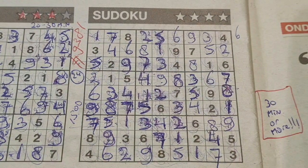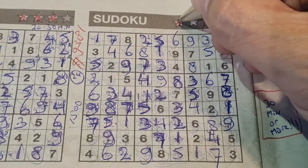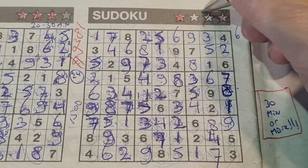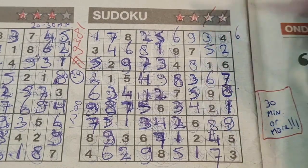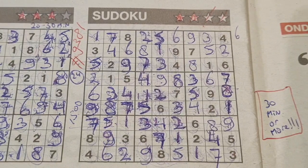And I like this one. Yes, I really do. 4 stars. No, 3 stars. No, let me give this a 1 star. Or maybe 2 stars. And I like this one, yes I really do. Do you think so? Thumbs up, otherwise thumbs down.